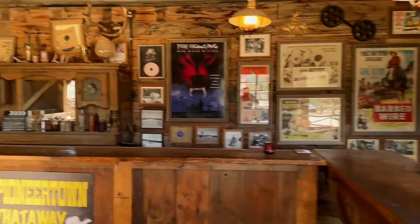4. Bowl a strike at the historic Pioneer Bowl. Fourth, you have to see the legendary Pioneer Bowl. It is one of the very first buildings constructed in Pioneertown, built back in 1946 specifically to entertain Hollywood cowboys after a long day of filming.